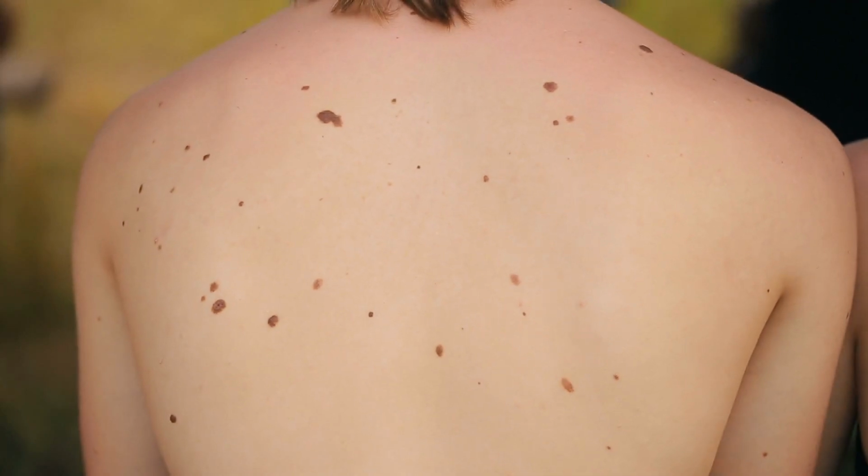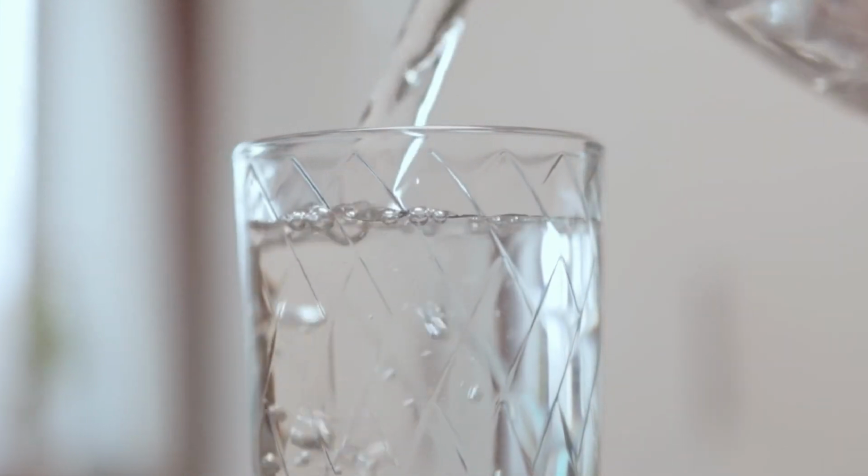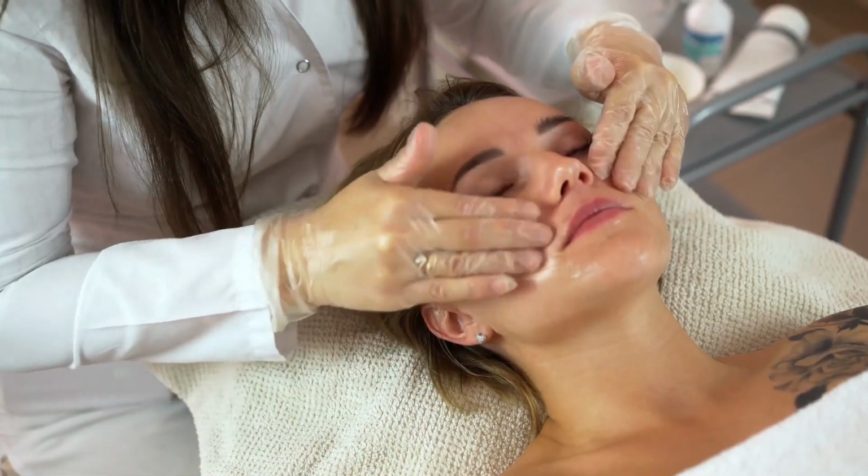What are age spots? Are you noticing brown spots on your hands, face, or arms? You're not alone. Age spots, also called liver spots, are one of the most common skin issues in people over 50. But what if I told you there's a simple mineral that can help fade them from the inside out, naturally, safely, and without expensive treatments?